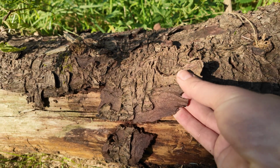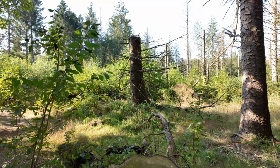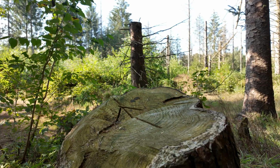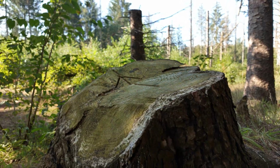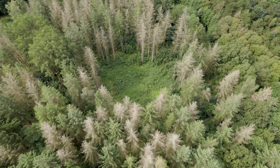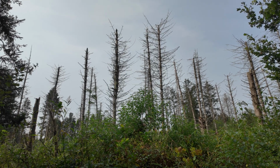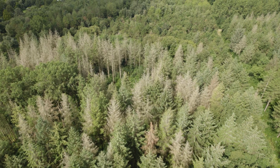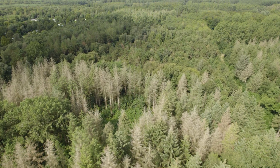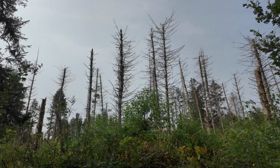Because of this sap deficiency, this bark beetle was able to massively invade these pine trees and kill them, because their vascular systems are eaten up on the inside, so the trees basically die from within. And this has led to the loss of major parts of our forests. This is also a big problem in Germany, where entire pine forests are dying off.